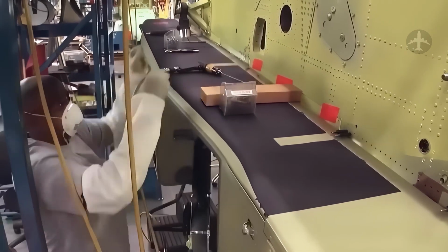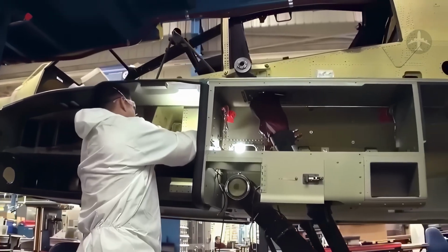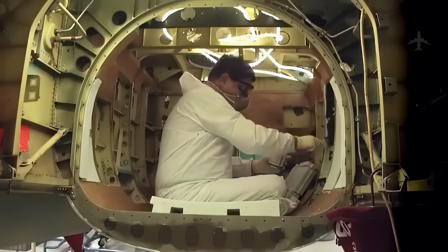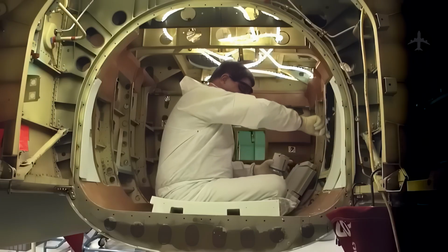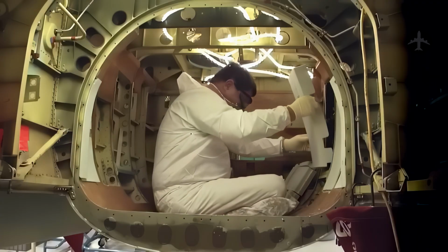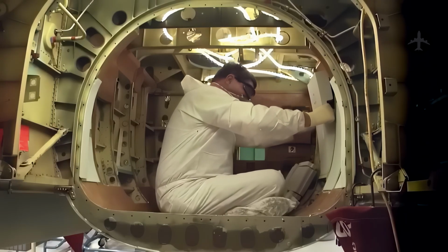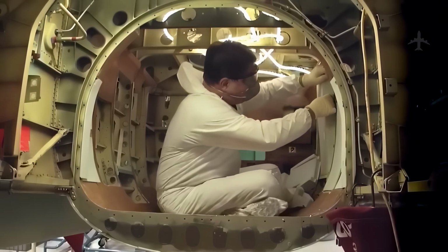Once the avionics and weapons systems are installed, this helicopter undergoes a series of rigorous tests to ensure that it meets the high standards of performance and safety required by the military. These tests include flight tests, engine tests, and weapons tests, among others. The final stage of the Apache helicopter production line involves the delivery of the helicopter to the military. The Apache helicopter is typically delivered to the military in a disassembled state, with the various components shipped separately. The military then assembles the helicopter on site and puts it into service.